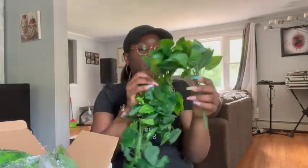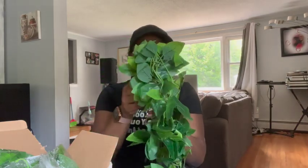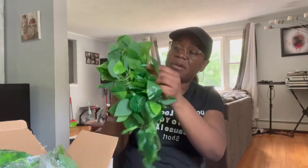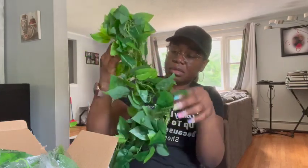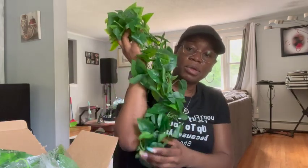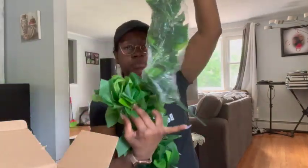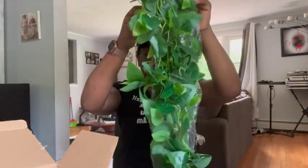My question is, I think I may have to cut this because it's a little bit too long for it. So I put it in and drop some little stones or stuff to kind of hold it in place, or I have to tape it in place, so it has that long effect. This looks a little bit too long. I don't know, I'll make it work. I didn't know it was this long, but I'll make this work. So it comes with 2 packs. There's 2 pieces.